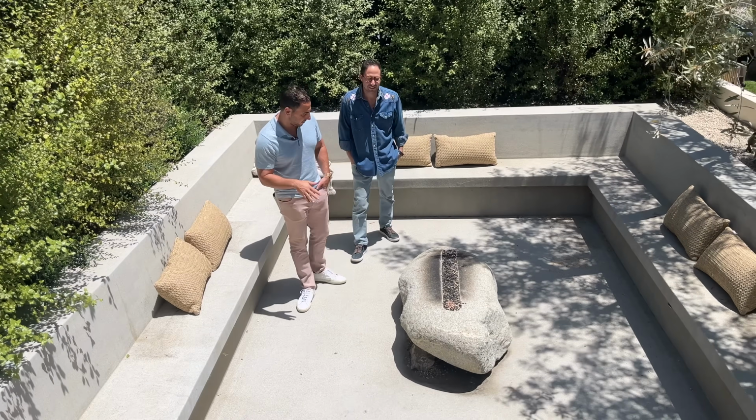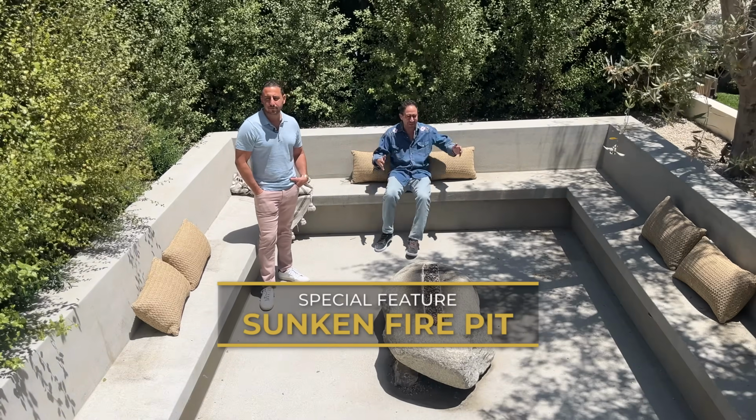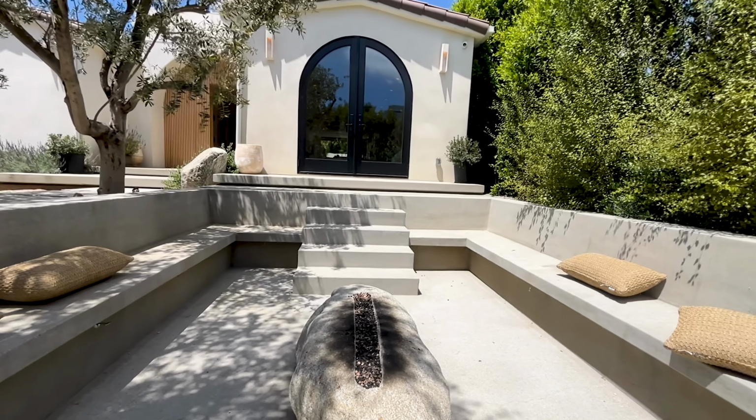Very, very cool. All right, so we're in the front yard here, and you have this very cool fire pit. I have not seen something like this. This is a fun moment. You're sunken in, you're sitting here, you're looking at the house, which is gorgeous. You're surrounded by beautiful trees and beautiful smells of the different flowers. It's another great moment.